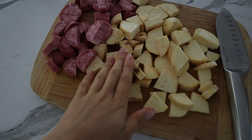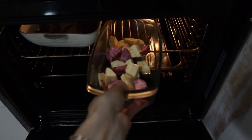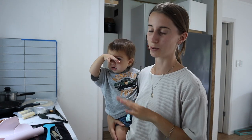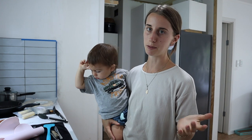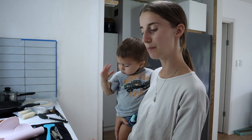While Charlie was napping, I quickly cut up some kumara, sweet potato, and just put that in the oven. So that's just roasting. I did quite a bunch. So for dinner, I'm gonna be giving him some sweet potato, corn, and maybe some fruit. And for Jamie and I, I'm gonna be making some pizza, which will have sweet potatoes on top. Jamie will be home at around 8 p.m. So he'll have dinner with me, and Charlie will have dinner by himself.